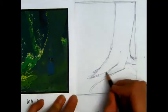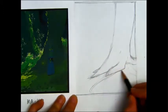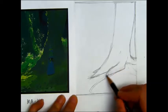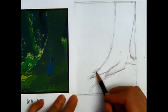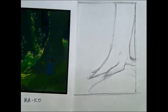This tree has some kind of crazy roots, so I'm just going to think of it like a giant dragon foot. And there's a toe. That's what I thought it was when I first saw. I turned the audio off. Oh, we're doing dragons! Could make it a giant dragon foot. That'll be your pet dragon.